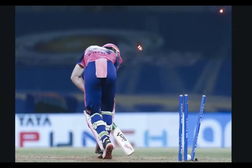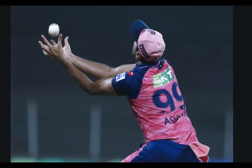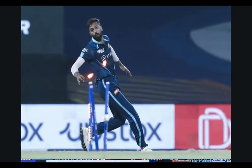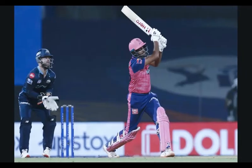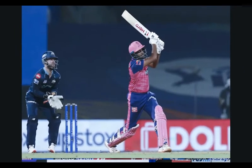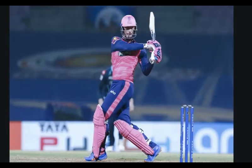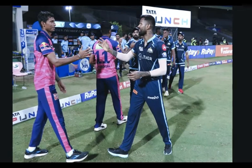Devdutt Padikkal perished on a duck and Ashwin on 8. Sanju Samson, 11, also fell cheaply. Buttler also walked back after scoring a 24-ball 54, and Rajasthan eventually managed to score just 155 runs in 20 overs.